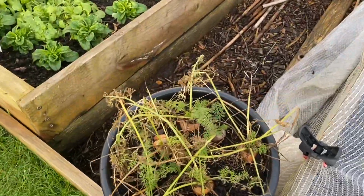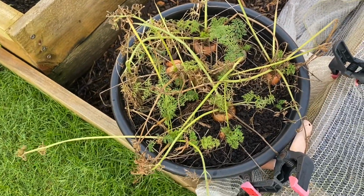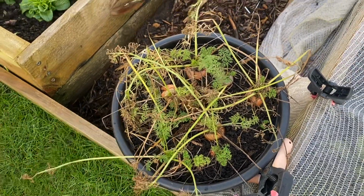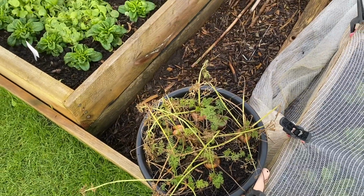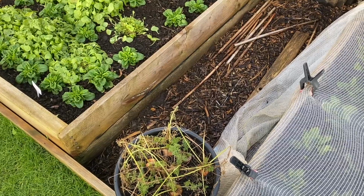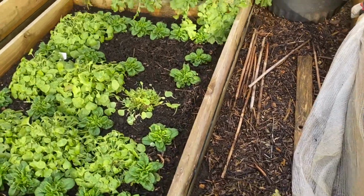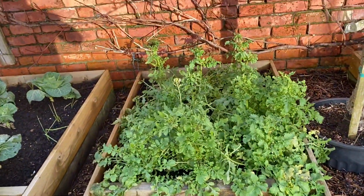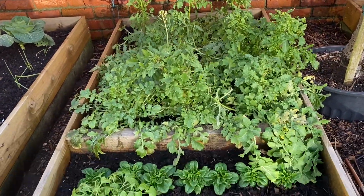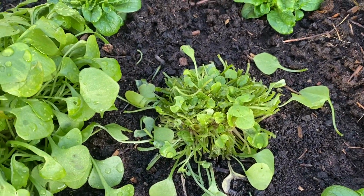Got some carrots here. I'm actually going to harvest some of these carrots. They're just an experiment to see what the carrot fly's like in the back garden at the moment, because I would like to grow more carrots here. I'll show you where I was thinking of growing them in a minute. So we've got some salad rocket there. This is miner's lettuce. I've just started harvesting that, basically just chopping it off.